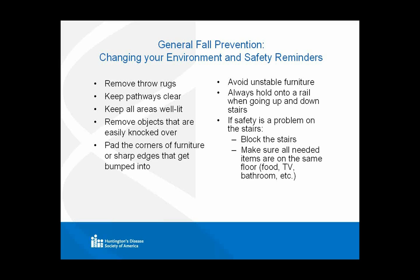And as I have already mentioned, stairs can sometimes be one of the more dangerous places in the home. When going up and down the stairs, they should always hold on to the rail. If the person with Huntington's disease has ongoing safety awareness and judgment problems, go ahead and block the stairs to prevent them going up and down, and make sure that they have all they need on one floor to decrease the need of going up and down the stairs.